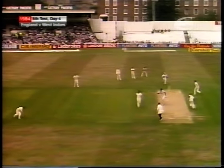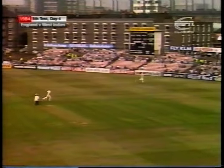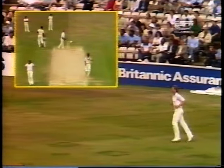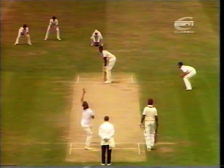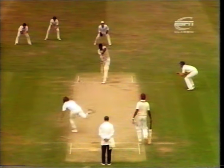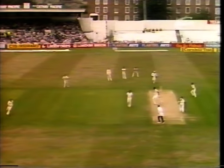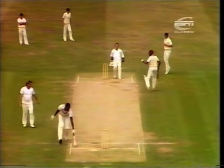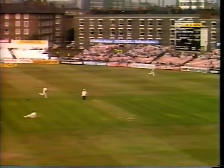Garner's off the mark, well, almost. Oh, and he gets runs, possibly 5. Ellis coming around like a greyhound around the boundary, and they'll only make it 4. 4 to Joel Garner. What a mix-up. Garner pushed. Holding didn't want to go at all. Holding wanted to keep the strike, and in fact did so in the end. And Fowler had gathered in. Garner now has to try and turn back. Holding decides to go. Fowler throws, and away it scoots through across the outfield.